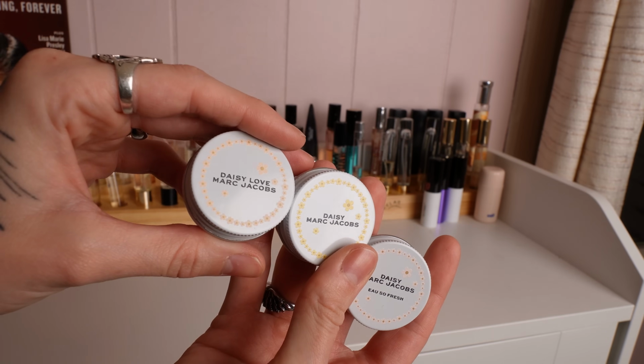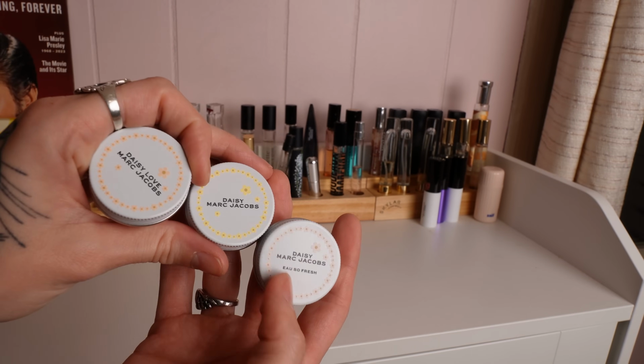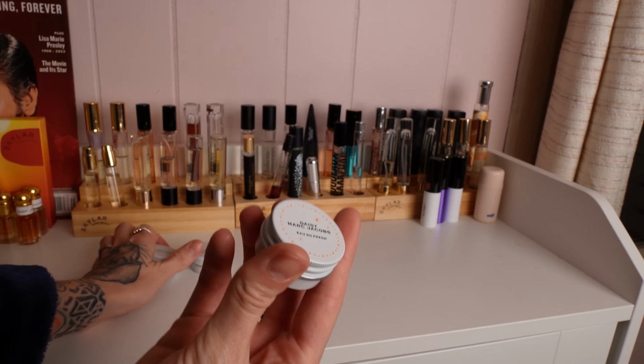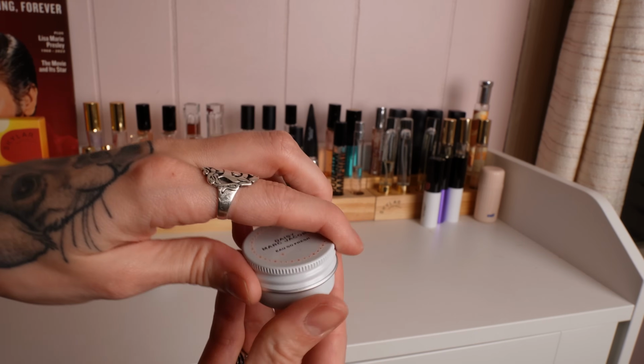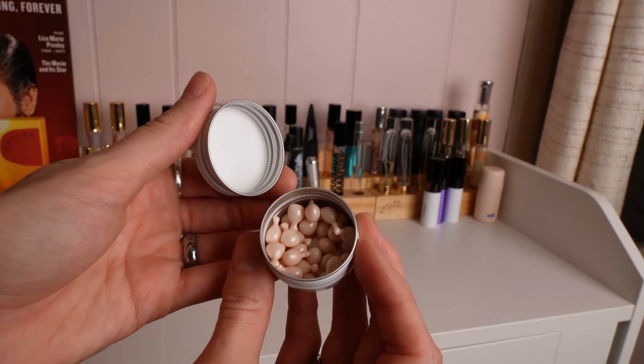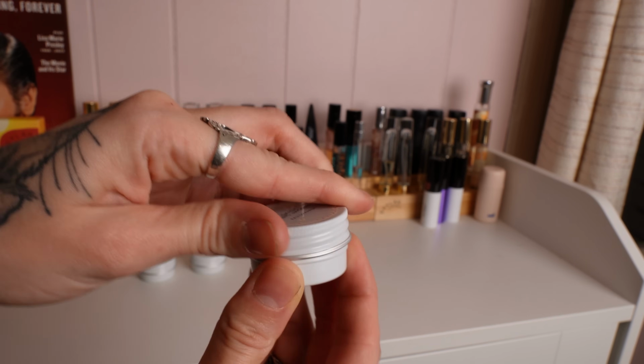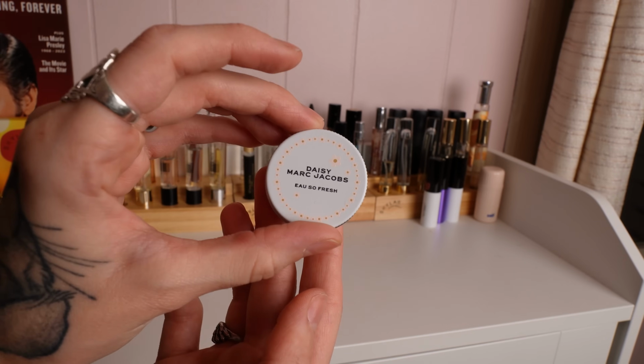I have some travel perfume drops from Marc Jacobs. This is Marc Jacobs Daisy, Daisy Love, and Daisy Oh So Fresh, and let me show you guys what they look like on the inside. So these are biodegradable little capsules that you can just chuck in your bag, pop one open, and it's an alcohol-free based formula, so it comes out like a gel, and these containers are recyclable aluminum.